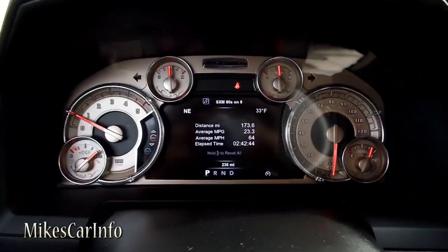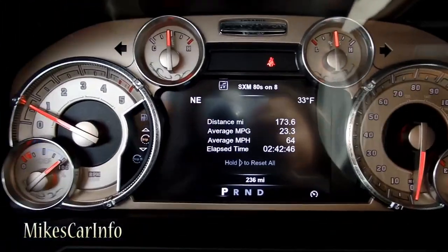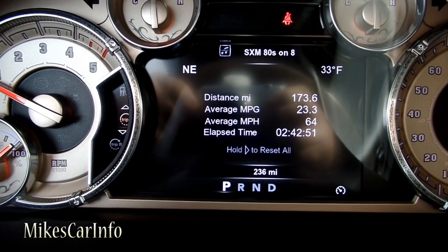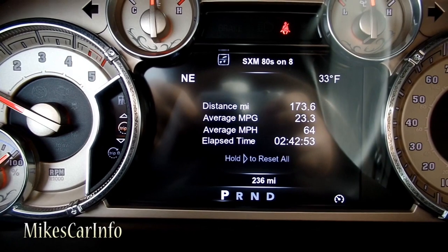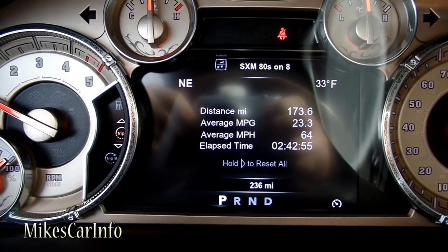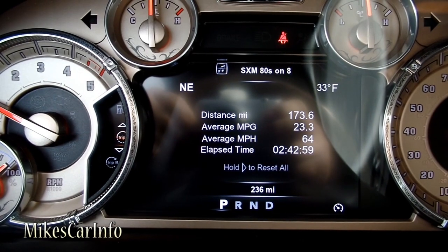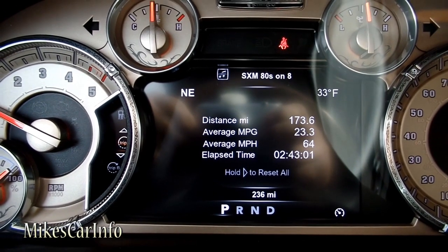All right, there's the trip. There's the end of the trip right there. It's showing a distance of 173 miles, average miles per gallon 23.3, average miles per hour 64, elapsed time 2 hours 43 minutes.